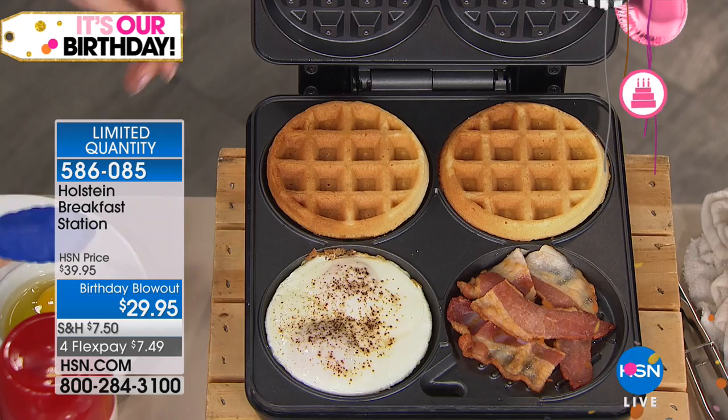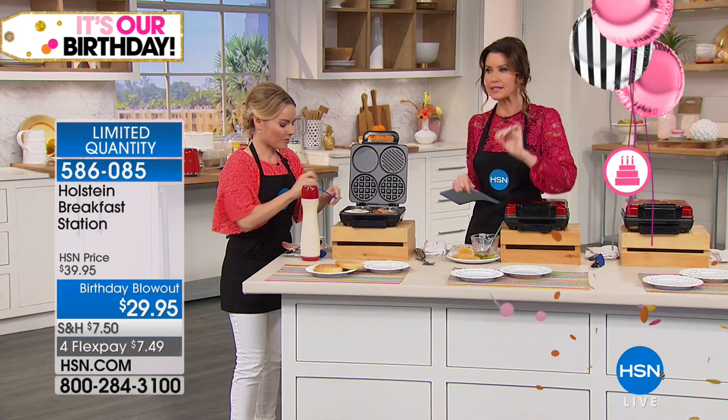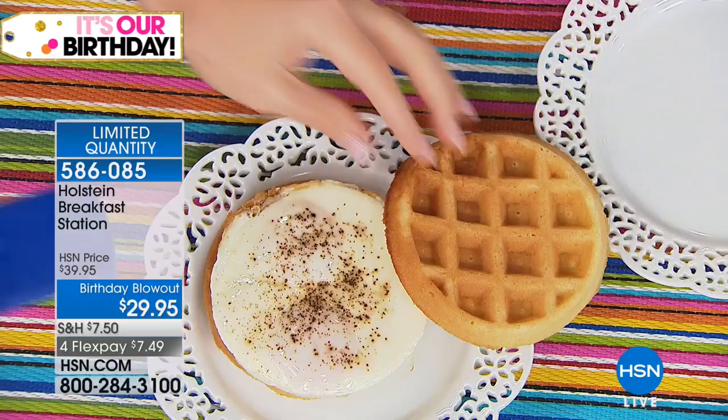All right, and we'll show you, it's perfectly individually sized waffles, enough room to cook two eggs, and everything's done at the same time. I don't know about you, but whenever I'm cooking, and of course, dirtying all of the pots and pans, the waffles are done first, then the eggs, and it's sort of like eating in stages. This way, it's all cooked and all ready all at once.